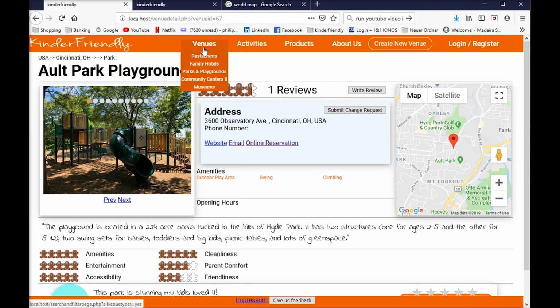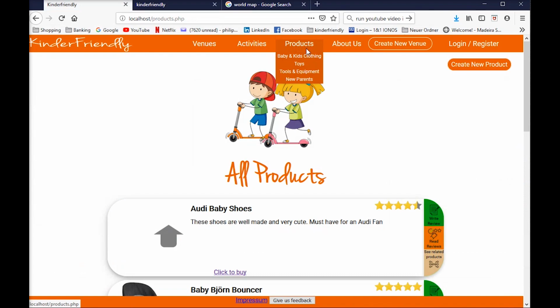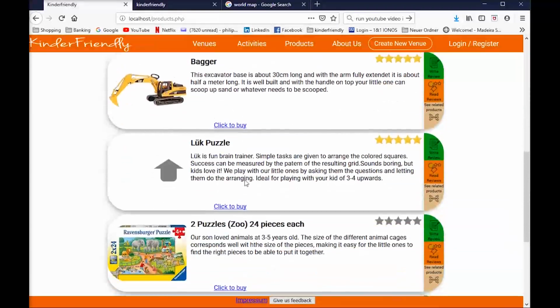So this is generally how venues work. Activities will work very similarly. And now let's have a look at products. There's a couple different categories. If you click on products in general, you see all curated products.